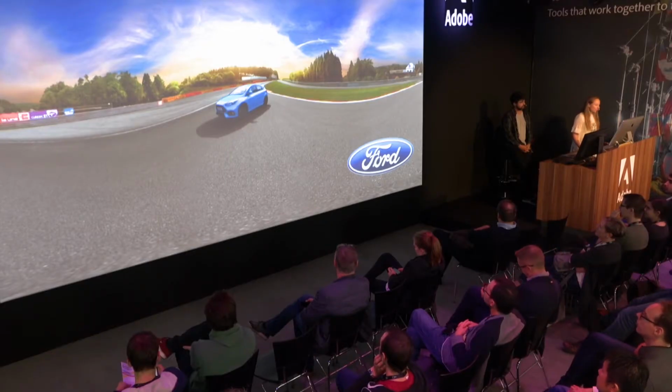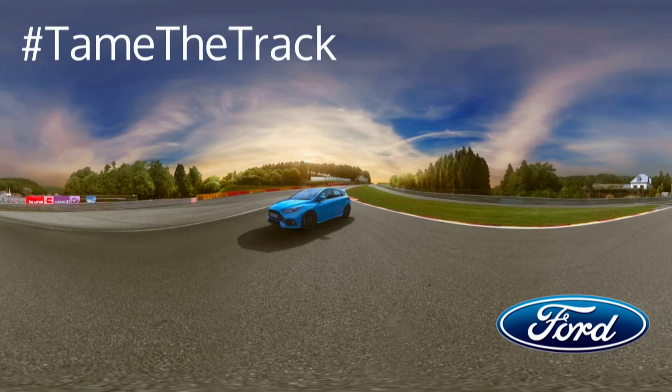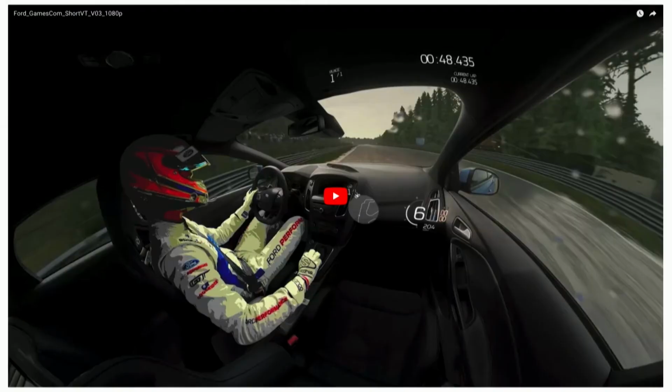Okay, so this project was also known as Tame the Track, which was for Ford Motor Company. This year, Ford decided that they wanted to reach out to gamers at the annual Gamescom event in Germany in Cologne. The idea was that gamers were going to go to the event, go to the Ford stand and race against each other playing the Forza Xbox game. And in order to give them the best chance at winning the best time, they wanted to create a virtual reality experience of a real-life lap time, which we went and shot at Spa-Francorchamps in Belgium. Here's a quick trailer of what we created.